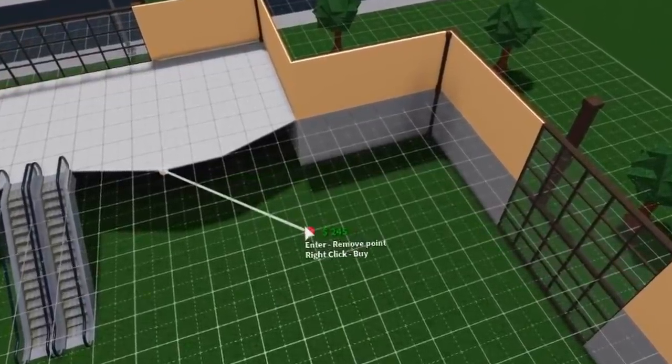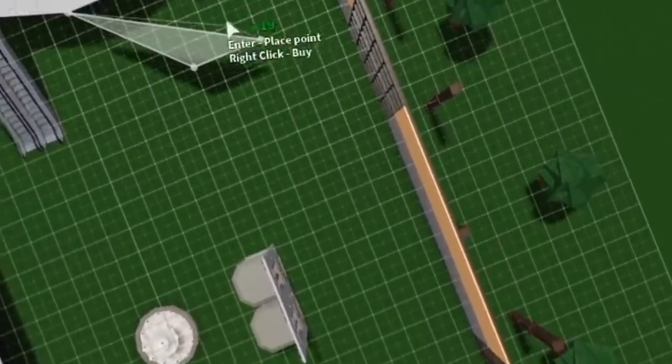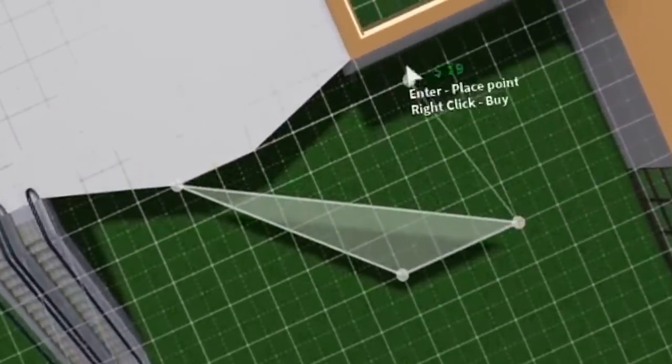PETA, have you ever been to a mall before? I've totally been to a mall. I just don't know how to make one. Okay? There's a difference between going to one and then making one.